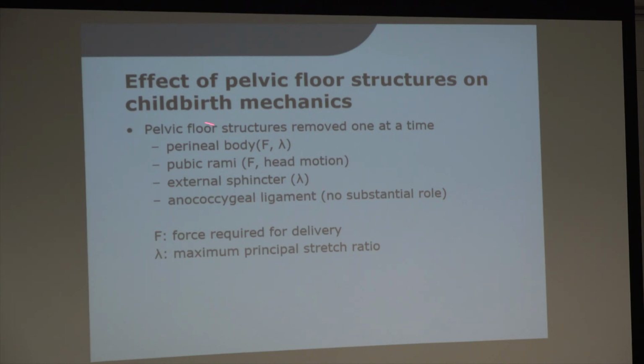So the perineal body affected the force required for delivery and the distribution of the maximum principal stretch ratio. And I'll talk about that a bit more later. The pubic rami affected the force required for delivery and the fetal head motion. The absence of the external sphincter changes the maximum principal stretch ratio at the muscle insertion into the pubis, so the primary site of injury. But the effect was not as substantial as the first two structures, the perineal body or the pubic rami.